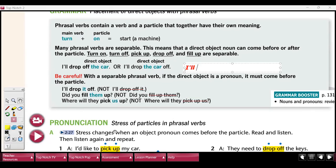Okay, is that clear? Could you give me one example? Complete the sentence, please. I'll turn the radio on. Okay. So what could be another way of writing this? I'll turn on the radio. Okay, perfect. Let's see another example.